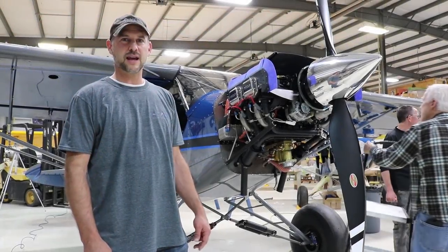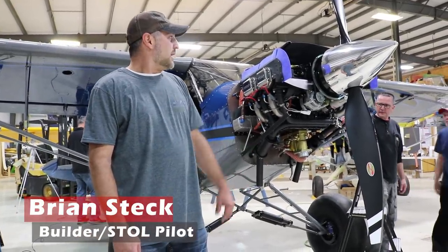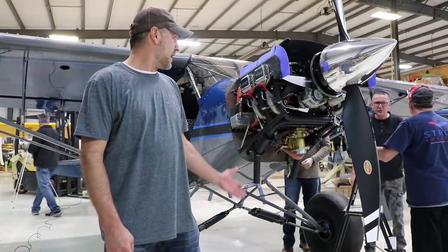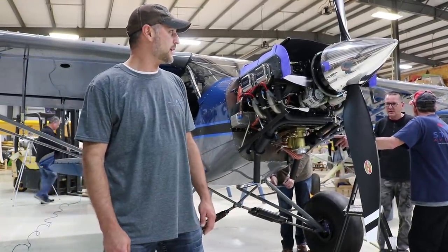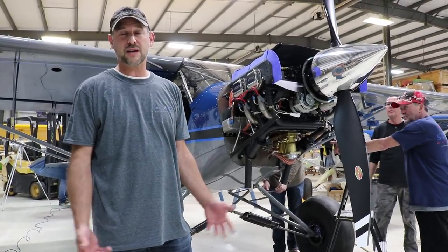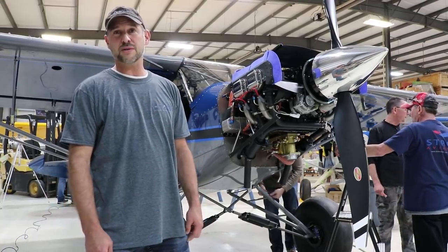Hey, my name is Brian Steck. I'm from Mineola, Texas, and I'm here at Legend Cub building a Legend Cub AL18 MOAC edition. I'm really excited about what we've been able to do with the aircraft and all the options that I was able to put on it. It's very customizable, and I appreciate Darren Hart and his crew for allowing me to do this.